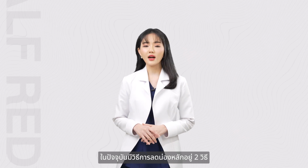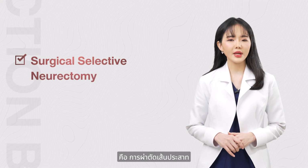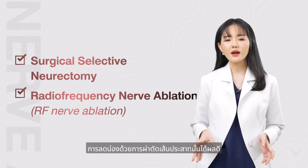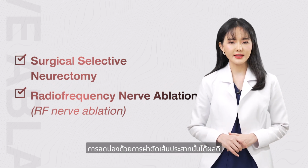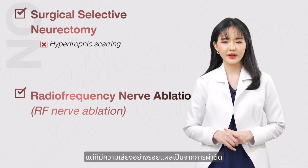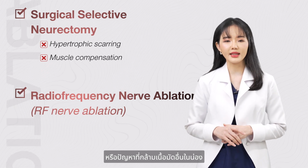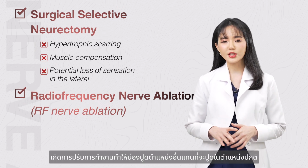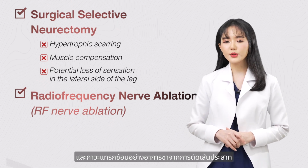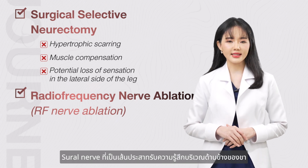These days, there are two popular methods for calf reduction: surgical selective neurectomy and radiofrequency nerve ablation, or RF nerve ablation. While selective neurectomy can be effective, it carries the risk of complications such as hypertrophic scarring, muscle compensation leading to bulging in areas other than the gastrocnemius muscles, and potentially loss of sensation in the lateral side of the leg due to resection of the sural cutaneous nerve responsible for lateral leg sensation.